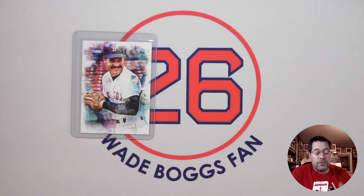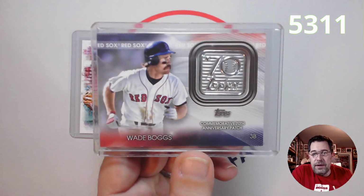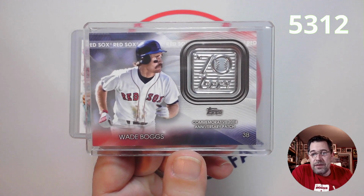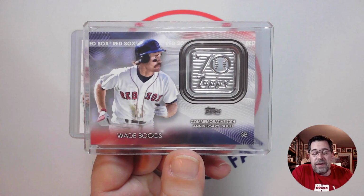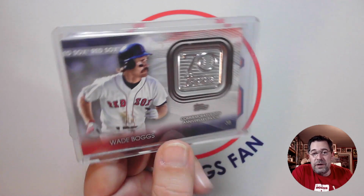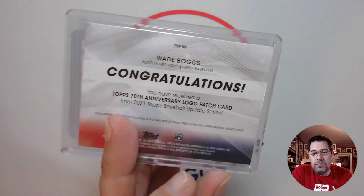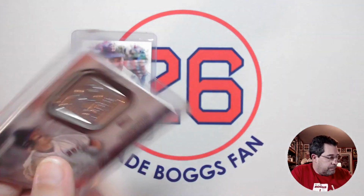All right, to start the counter now, this one is from 2021 Topps Update. This is the commemorative patch, the 70th anniversary patch. I believe these are found in blaster boxes. This one is the base one, not serial numbered. There are different colored versions that are serial numbered, but this is the base.